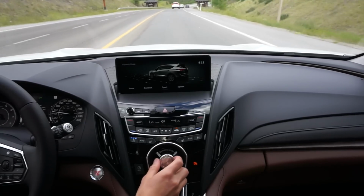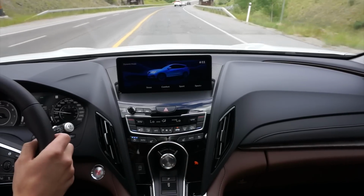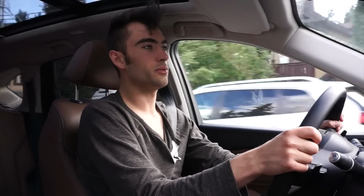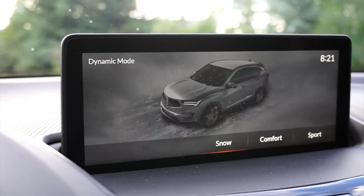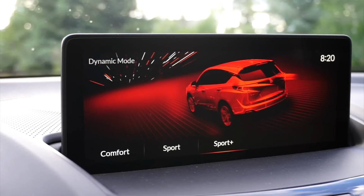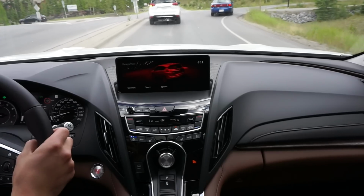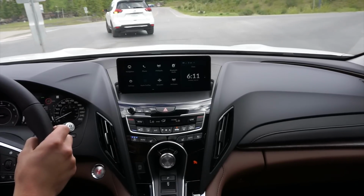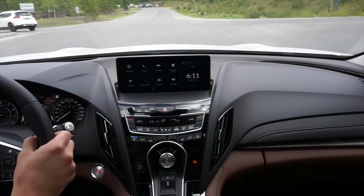The 4 different modes are Snow, Comfort, Sport, and Sport Plus. It'll do exactly as you expect. In the Snow mode, the super handling all-wheel drive will be limiting power, and then building your way back up to Comfort, Sport, and Sport Plus, the throttle will get a little more sensitive. The steering gets much heavier, but not obnoxiously so. If you're going through a great twisty section and you're in Sport Plus mode, it does have the same steering weight of an old BMW.